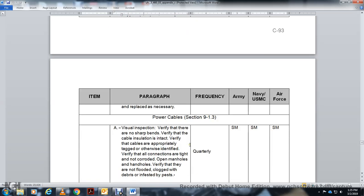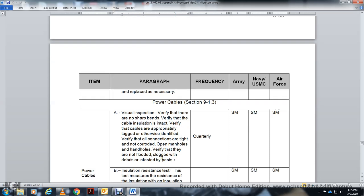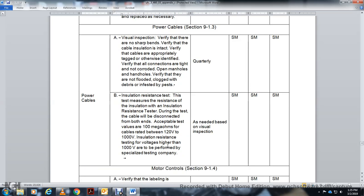Power cables. A visual inspection will verify that there is no sharp end of the cable installations and that the cables are appropriately tagged and otherwise identified. Verify the connection is tight and not corroded on manholes and handholes. Verify that they are not flooded or clogged with debris and infested by pests. That frequency is quarterly.